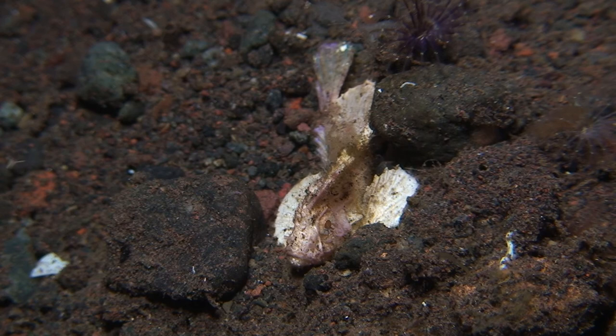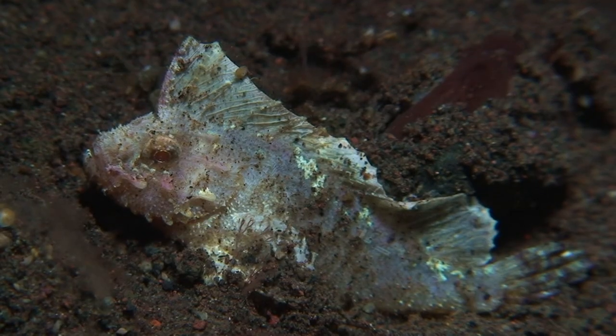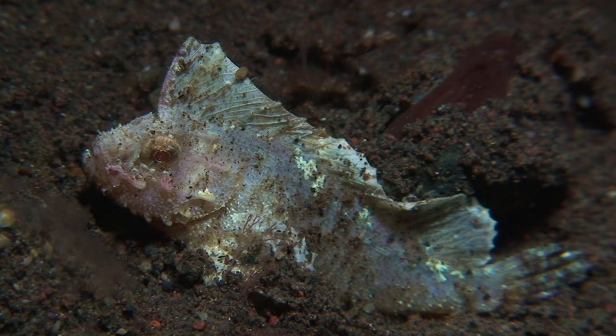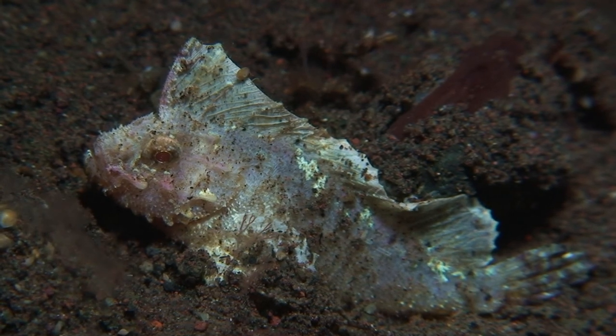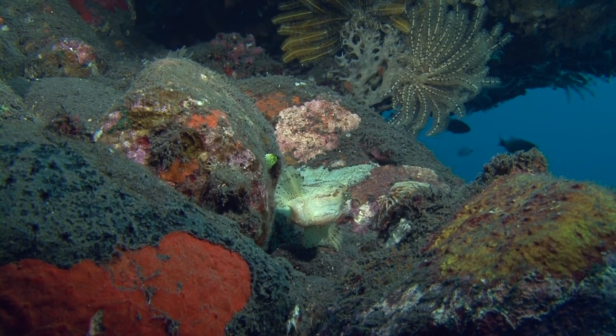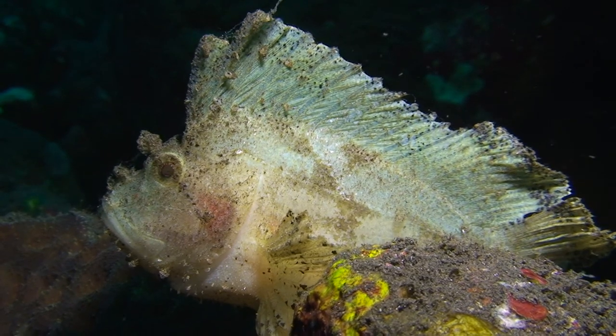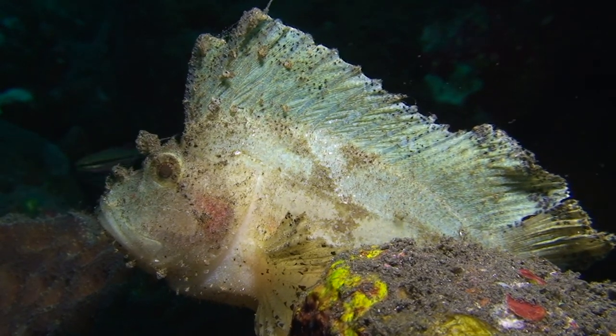Both types prefer sheltered areas with a dead bottom. Once they've chosen a territory, they never leave it. They can be found in the same spot for years. One of the characteristics of this species is their ability to shed their skin like a snake in one go and free themselves from parasites.